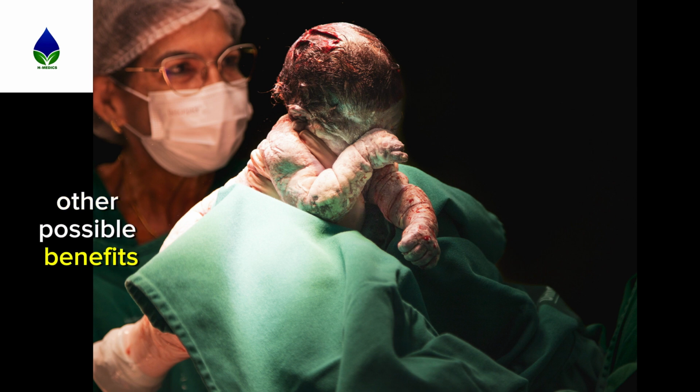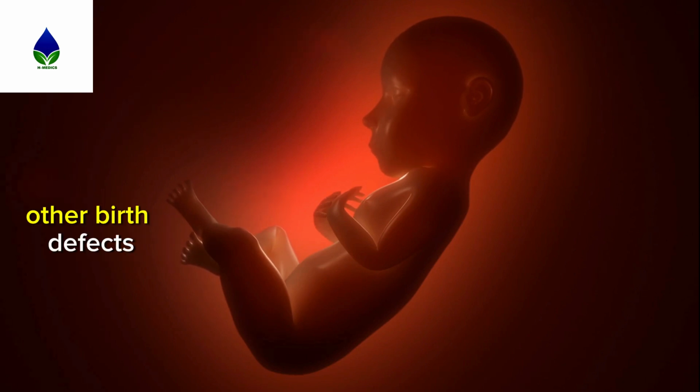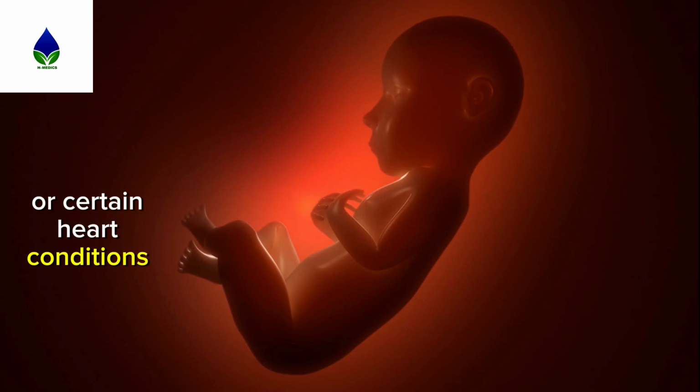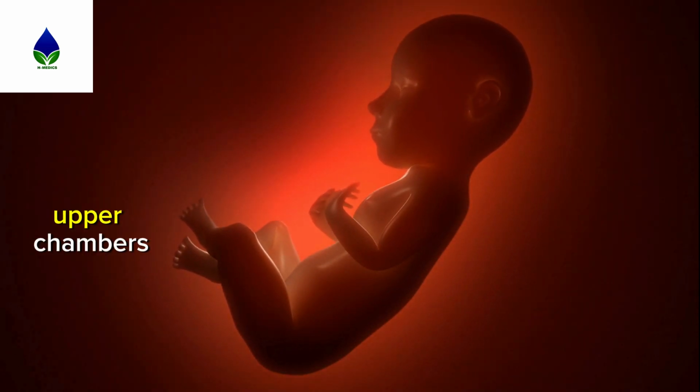Other possible benefits. Folic acid may also help prevent other birth defects, such as cleft lip, cleft palate, or certain heart conditions like atrial septal defect, which is a hole between the heart's upper chambers.